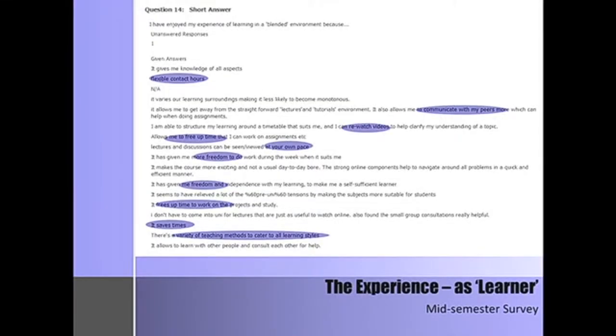In the short answers to the question of what they have enjoyed about their experience, a lot of this reads like a textbook of reasons why you would go for blended learning: the versatility, and the ability to do things in their own time. I loved the bottom quote, the large one, I'm hoping you can read it, that it's a variety of teaching methods to cater for all learning styles, which was just, yes, straight out of the book. It's like I'd fed somebody that answer, but I hadn't.